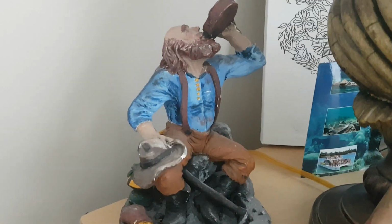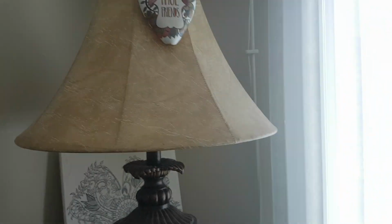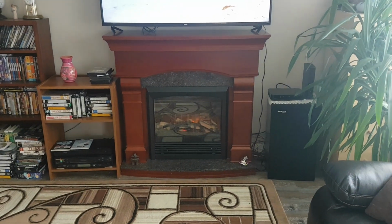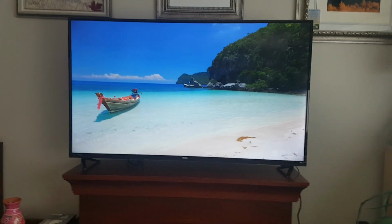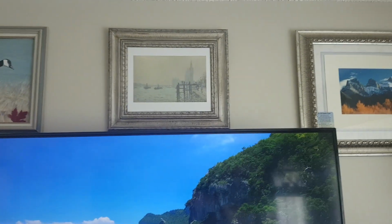That's me, the hard worker. I painted that 10 years ago. Julie still has to paint that one. So we just got a fireplace from friends of Julie, and we transported it home, and it's great. I don't have the heat on right now, I just have the light on. And I'm just watching a beach scene on TV. And yeah, we got some artwork set up around here. Those are Julie's, those two.